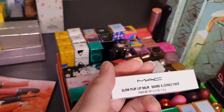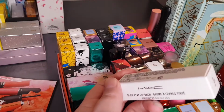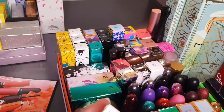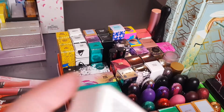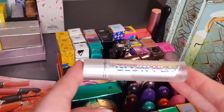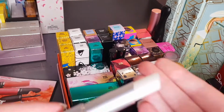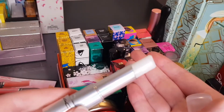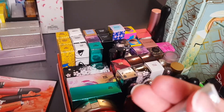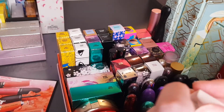This is another Glow Play lip balm. I think this is in the regular packaging. This is called Halo at Me, something like that. It's got the Glow Play label on the side. How cool is that? And it's this sort of iridescent clear color. Gorgeous. Works really well on all lips. I just love the color of it. It's just stunning.